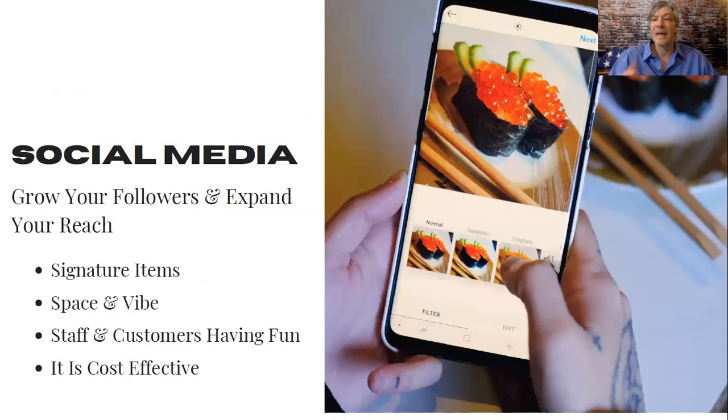Social media. That has become the most powerful and most cost-effective way of promoting or marketing your restaurant. It's a way to grow your followers and really expand your reach. Now, the most popular platforms, of course, are Facebook and Instagram for restaurants because they visually present what your place is all about. It's like an extension of your website. You'll, of course, want to feature your signature items, the interior space or ambiance, atmosphere of your restaurant, the vibe. You want to convey all this, as well as show photos of your staff and customers interacting and having great times in your place.